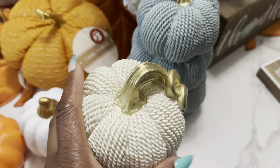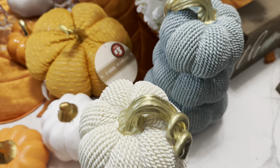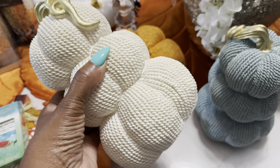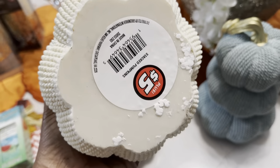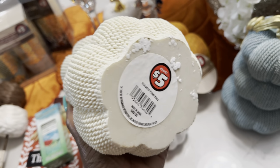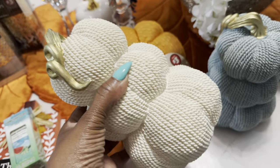So then on my way home, the last stop was Dollar Tree and they had these pumpkins, like the 3-tier pumpkin. I love this. They had one of these. This was $5. You cannot beat that, guys. A stacked pumpkin or stacked pumpkins.